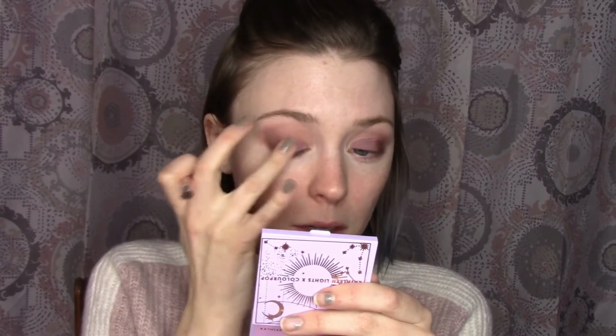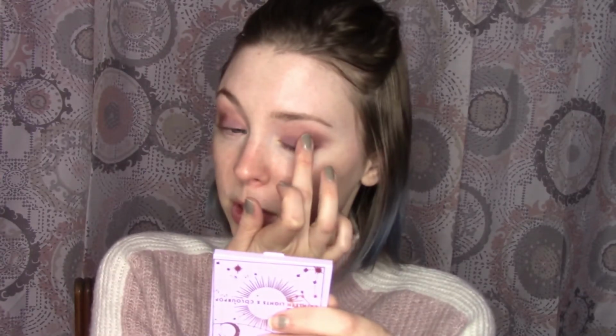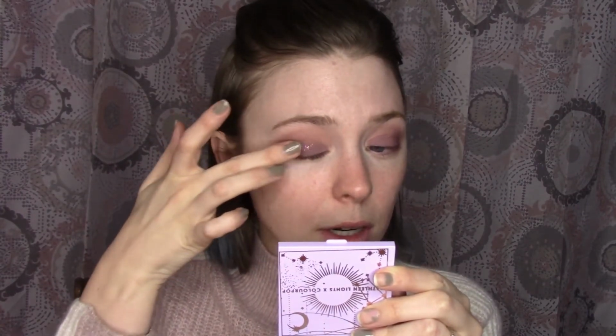I'm going to go into a clean brush. Well, actually, this is the shade I used for Wild Wing. I'm going to use my finger to blend this out. I'm going to take my finger back in Mariposa and tap over the edge. I'm going to take the pressed glitter in the palette and just gently press this all over the lid just for a hint of sparkle. I don't want a whole lot.